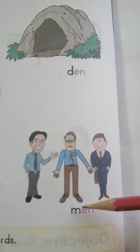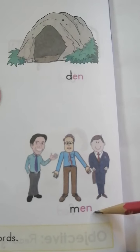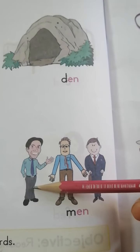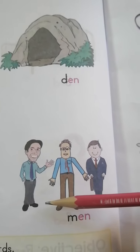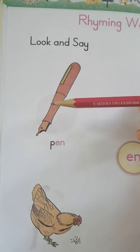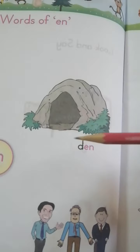Now last one. And men. First one is man and lots of other men. Now once again, p and pen, h and hen, d and den, and men.